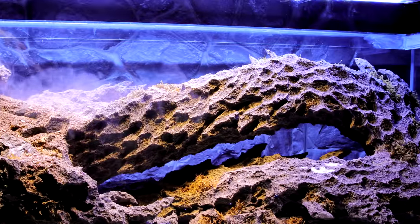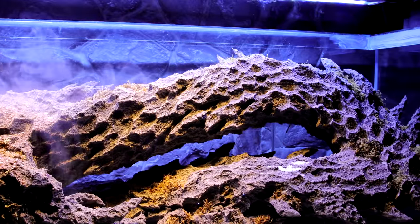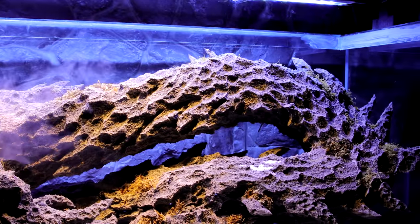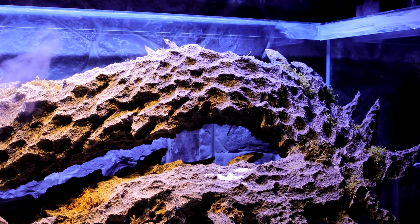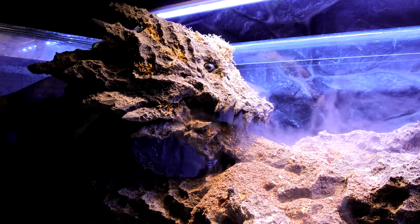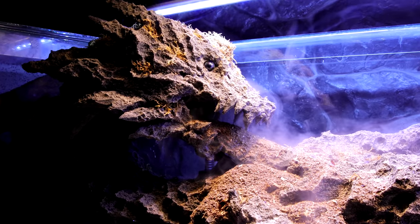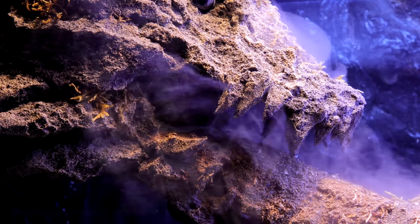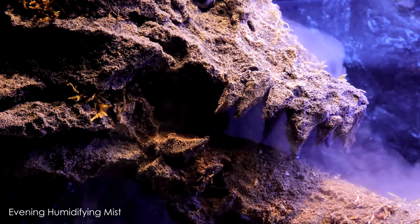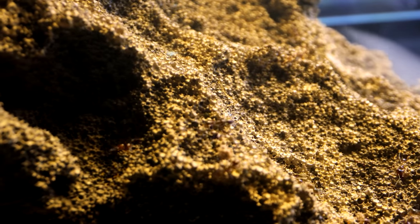And you guys will be mind blown by how this entire Leviathan-themed terrarium comes to life when the ants come out to feed. In fact, AC family, check this out. The head of the sea dragon. Every dusk, the sea dragon emits a humidifying mist from its mouth. And for these ants, it's a time to celebrate.